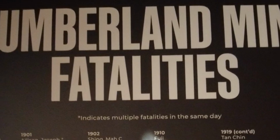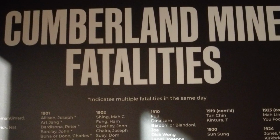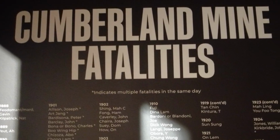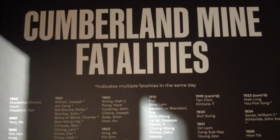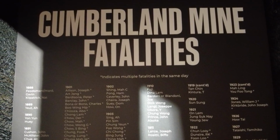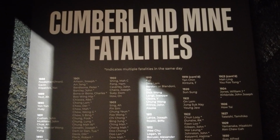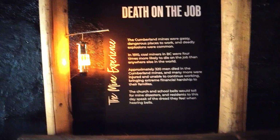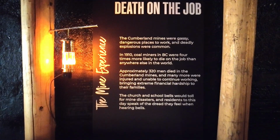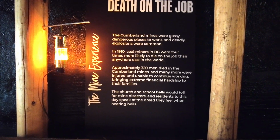Full coal carts from the depths of the mines would be sorted at the surface. Death on the job. Cumberland mines were gassy, dangerous places to work, and deadly explosions were common. In 1910, coal miners in BC were 4 times more likely to die on the job than anywhere else in the world. Approximately 320 men died in Cumberland mines, and many more were injured and unable to continue working, bringing extreme financial hardship to their families. The church and school bells would toll for the mine disasters, and residents to this day speak of the dread they feel when hearing the bells.